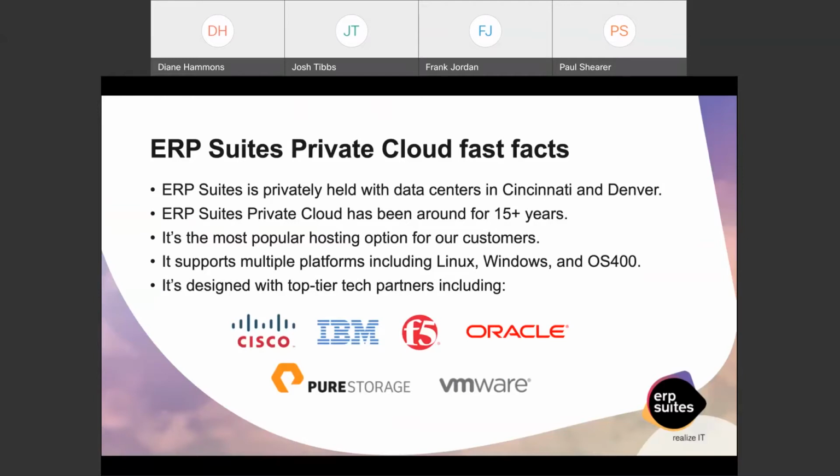And in our data centers, we work with top tier vendors. Those are our strategic vendors. You see their names up here on the slide, and we're always looking for next gen tech to try to deliver the best hosting experience for our customers.